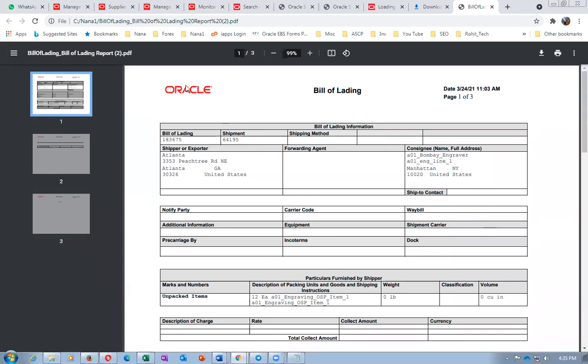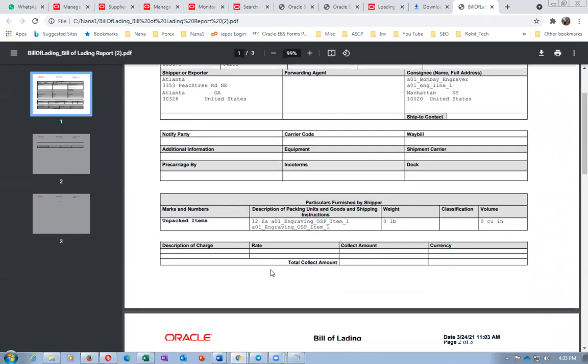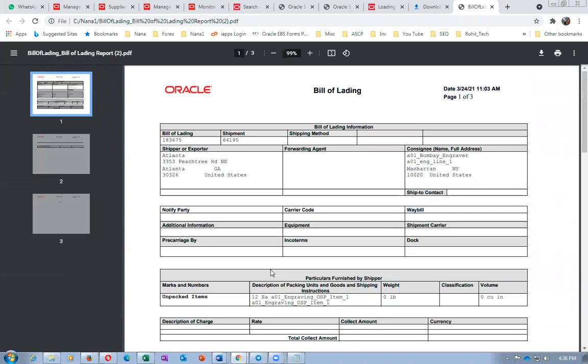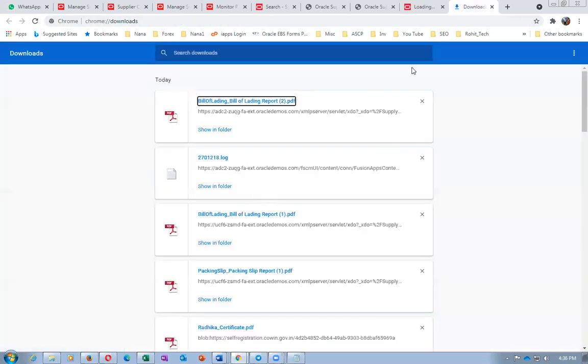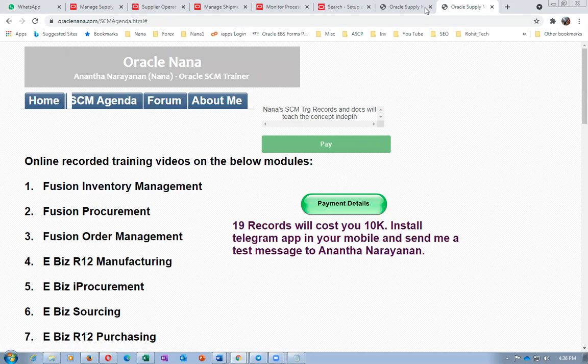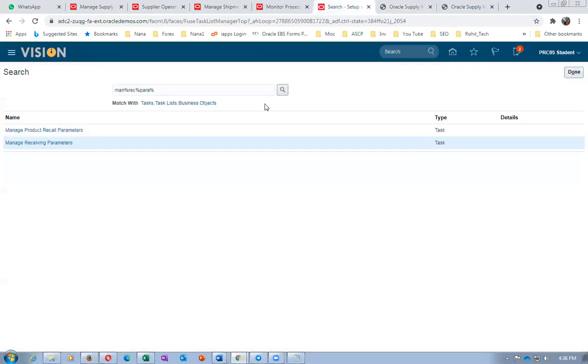Basically, this format will be customized by the technical team. The technical team will customize the format and then make the appropriate one based upon the country-specific legislations. So the bill of lading is there. Similarly, the print pick slip report also will be coming now. Sometimes it takes a long time, it doesn't matter.